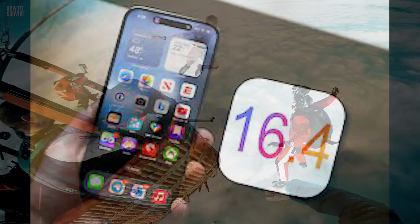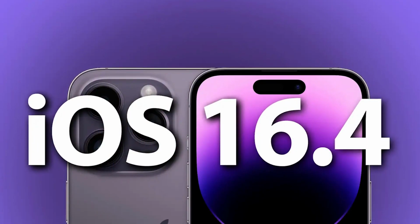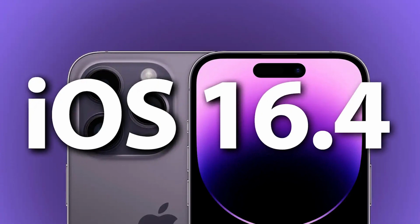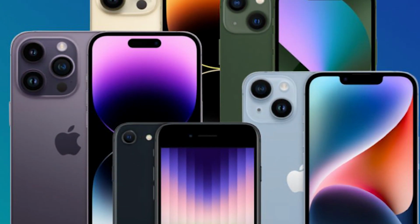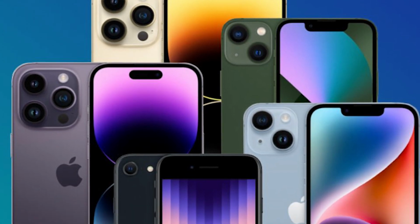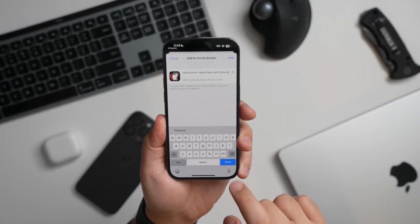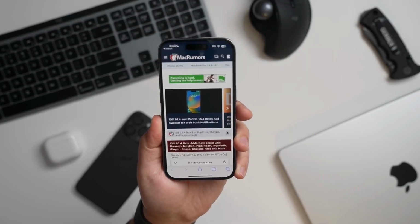Now let's jump into the world of iOS 16.4 and uncover all its hidden gems. Stay tuned. iOS 16.4 was released on March 27, 2023 and is available for all iPhone models from the iPhone 8 and iPhone X onwards, including the iPhone 13 series. With over 50 new features and changes, this update aims to enhance your iPhone experience.